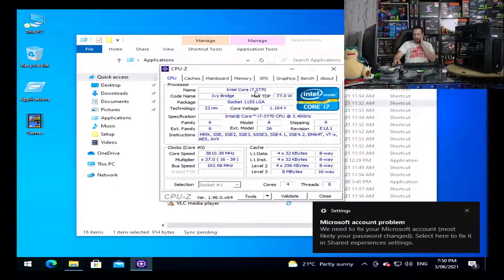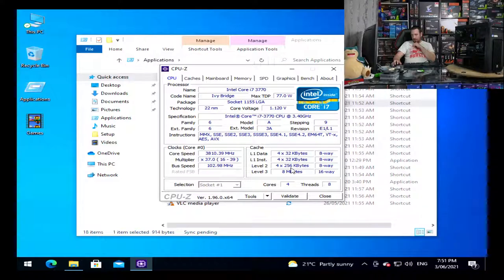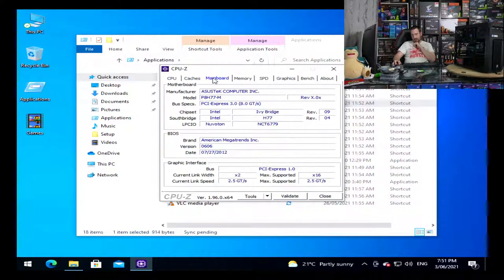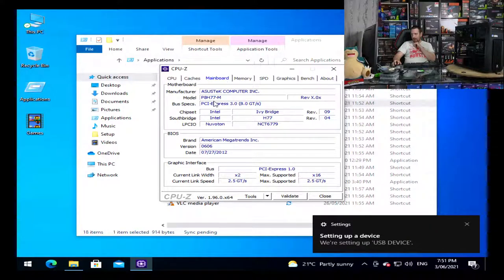So we've got an i7-3770 here, 22 nanometer technology, so definitely the older generation, the Ivy Bridge. Maximum TDP of 77 watts. It's got a total of 8 megabytes L3 cache, and what looks like a megabyte of L2, and 128 or 256 total L1. We've got an Asus P8H77M.